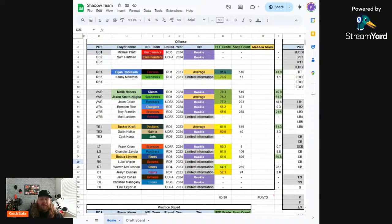Again, still looking for a quarterback. Don't need to dwell on that every week, even though I think about it all the time. Bijan Robinson still looking awesome, still holding that 90 plus PFF grade through the season, through 516 snaps. Just a great piece to have.